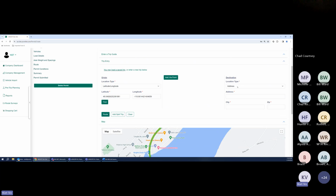And then our destination, you got a couple of options here. One new option that we added for you guys is mileposts, right? If we select mileposts, it gives you the opportunity to select which road you're going to be traveling on or which road your destination is on. It also gives you the direction of travel that you need to select, eastbound or westbound, based on the route that you selected. And you need to enter in which milepost you're using.